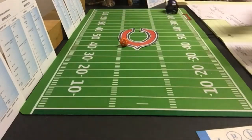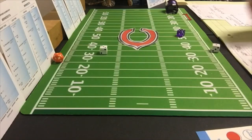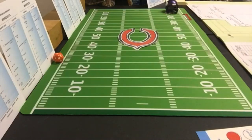Second and 10, they're going to go flat pass to the tight end. And we are looking for the run. And that is a 4 flat pass on our defense. And that's intercepted plus 4 yards, 2-3. Or it's incomplete. It's incomplete. All right. So they have a 2nd and 10. No, 3rd and 10. This is 3rd and 10.